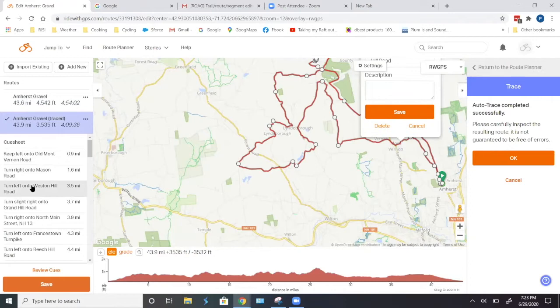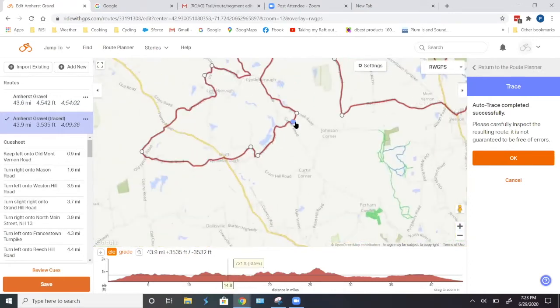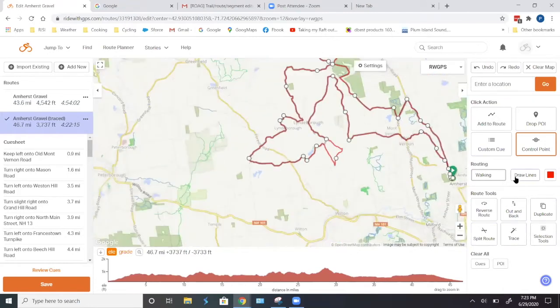Look at this, Mount Vernon, Mason, and so on, with control points. I want to do this little road I talked about. Now I probably want to add a control point right here. So I can do that, and add that in. I'm going to guess, Brandon, that the trace route feature might be a premium, or I guess that's definitely a paid feature. I think probably in basic, because that's what I have. So that's pretty cool. You get a cue sheet out of it.